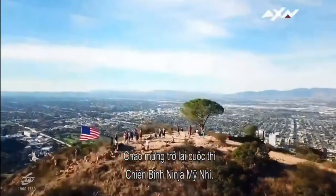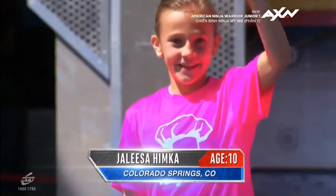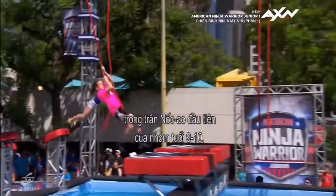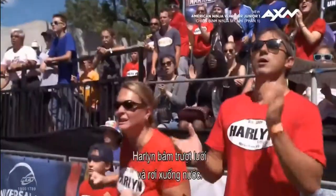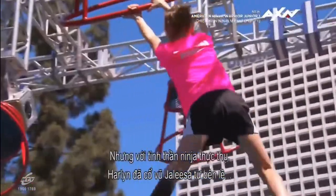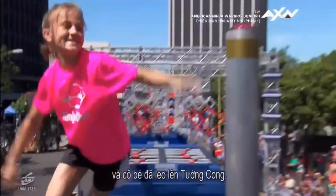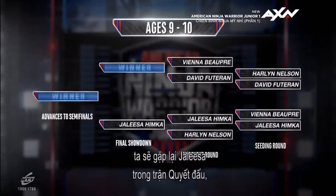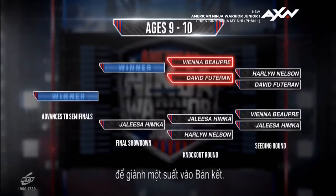Welcome back to American Ninja Warrior Jr. During the break, Jaleesa Himka of Colorado took on West Virginia's Harlan Nelson in our first 9 and 10 knockout race of the day. After an even start, Harlan missed the cargo net and landed with a splash. Harlan goes down again. But in the true spirit of ninja, Harlan cheered Jaleesa on from the sideline as she made her way up the warp wall. So while Harlan's tournament ends here, we'll see Jaleesa again in the final showdown, where she'll face off against the winner of the next race for a spot in the semifinals.